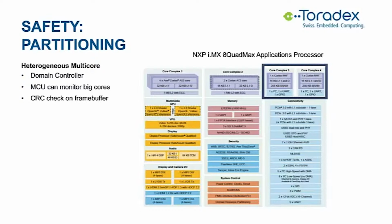On the next slide, a very similar approach. But now the microcontroller is not external, it's on the same die as the main processor. And here you can see the block diagram of the NXP i.MX8 QuadMax, which has two of these microcontrollers on the same die. This concept has been gaining popularity in the last year. It allows for more flexibility and also new use cases.